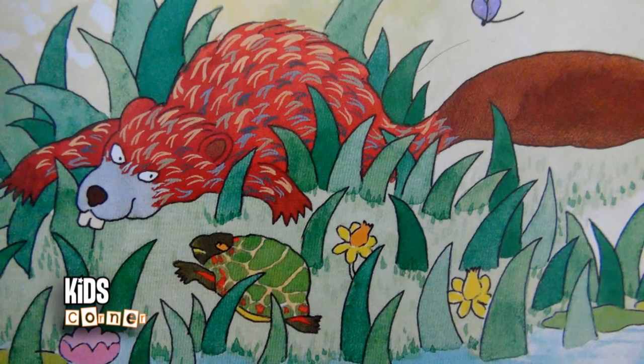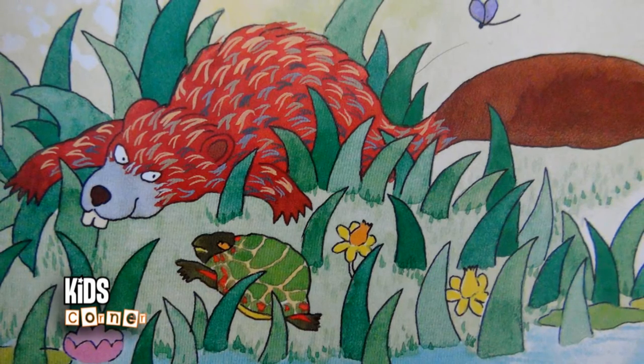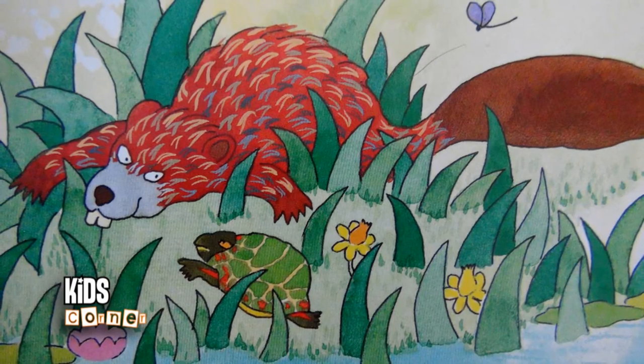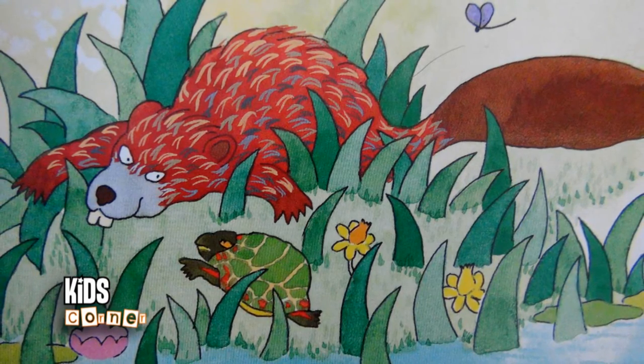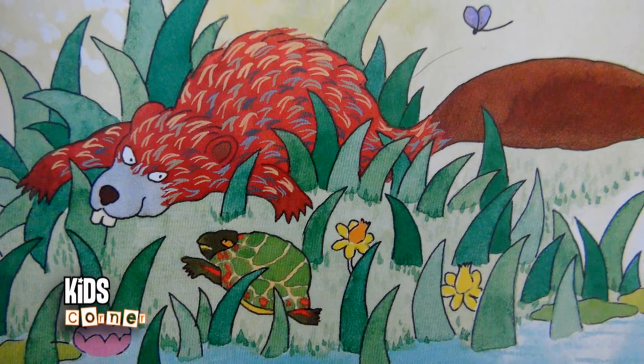"Ha!" Beaver laughed. "I will not share my pond with any little turtle. But I will challenge you to a race. Whoever wins can stay. Whoever loses must go find a new home."